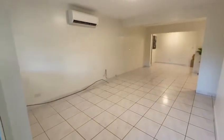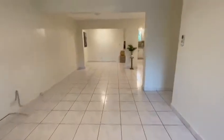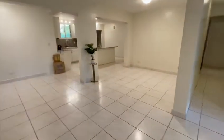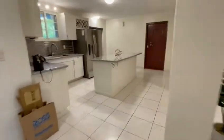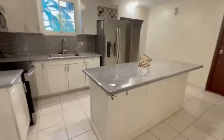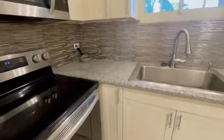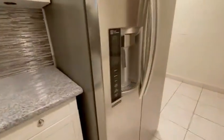Living area space. Dining area. Kitchen. Really nice kitchen. We have stainless steel appliances, stove, oven, microwave, French door refrigerator, and a pantry. Really nice, very spacious.